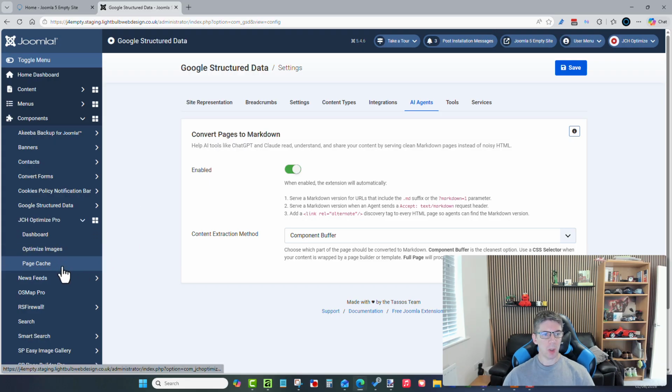From there, we've got JCH Optimize Pro. Again, the Pro in the name there is key. We don't use many free extensions. Akeeba is Professional, which is licensed, and we pay annually for that one as a developer. We license Convert Forms as a developer from Tassos. We license the structured data. We license JCH Optimize Pro, RS Firewall, and others that have come through as well. They're all commercially licensed software, because they just do more than the free versions, and the support for the paid versions is almost second to none in terms of the ones that we use. So I'm very picky in what I install to my websites for clients, and that's why what we've got is, in my opinion, the best we can have.